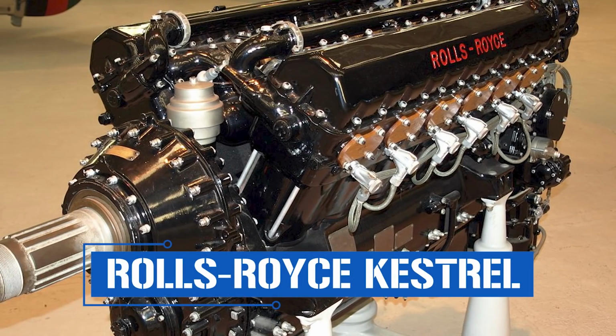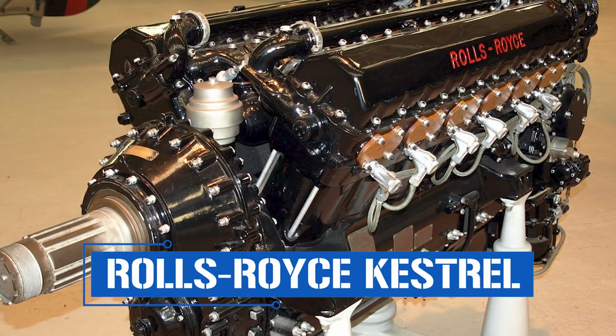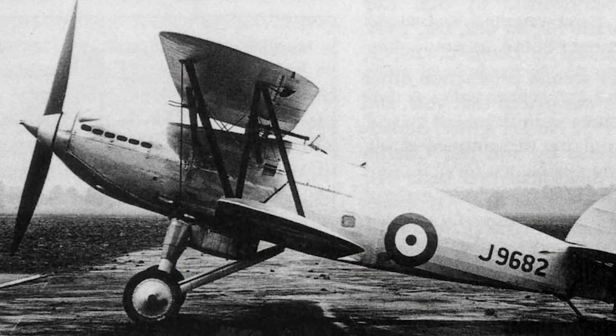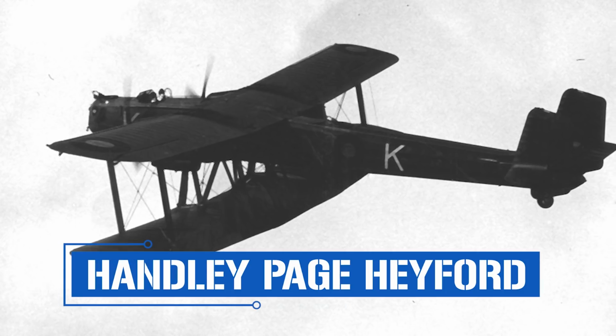Rolls-Royce became much more active within the aircraft industry during the 1930s. Their Kestrel 21-litre 700 horsepower V12 aircraft engine had been in operation since 1926 and was already proving to be a huge success, with several aircraft, most notably the Hawker Fury, the Hawker Hart, and the Handley Page Hayford.